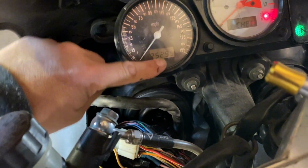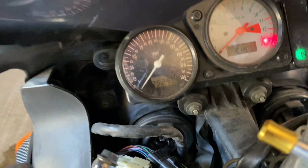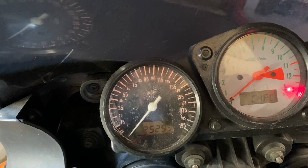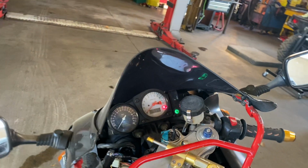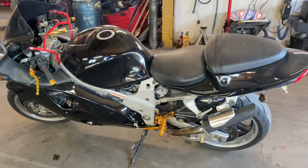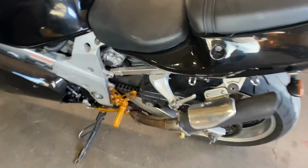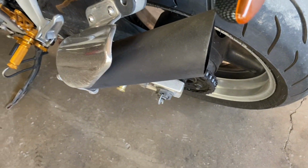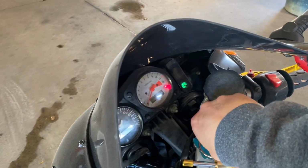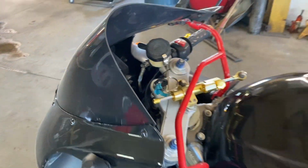Looks like 25. I need a flashlight. 25,000 miles. I will try and take screenshots of his ad and maybe we can connect him with the buyer. So looks like we have custom parts here. Custom tailpipe. Let's go around the bike and look at what we can find out.